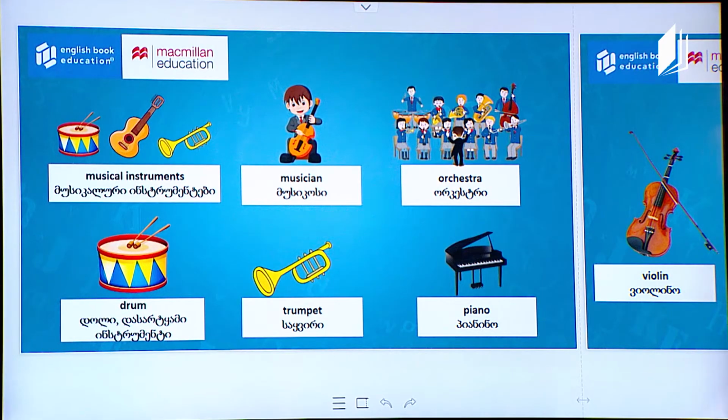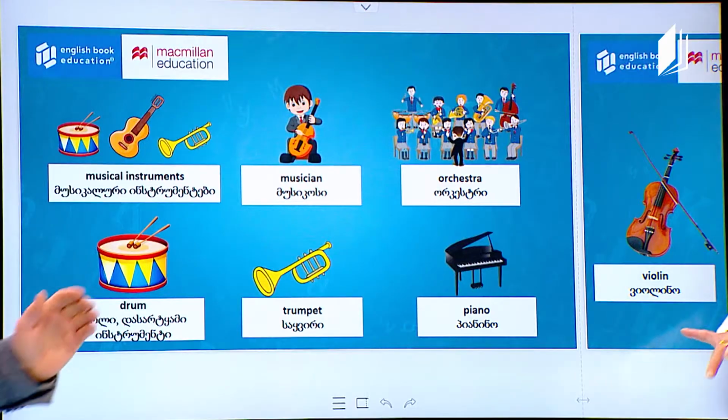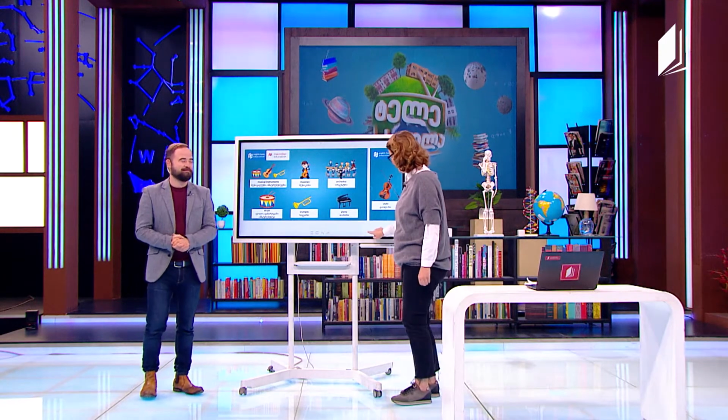Then we have trumpet. Trumpet. This is a metal instrument that you play by blowing into it and it makes big sounds. Trumpet. And piano. Piano. This you play with your fingers and it makes a nice twinkling sound. Yes. Piano.